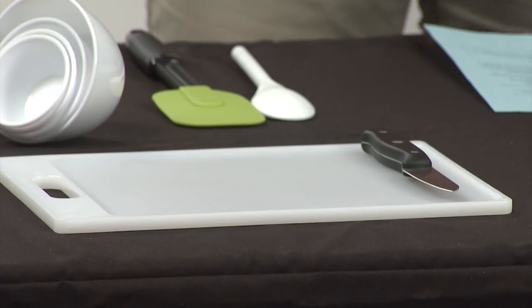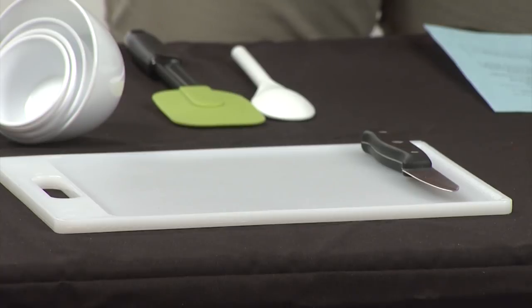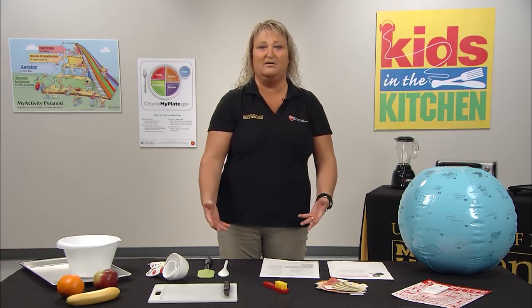Today we'll also be using the cutting board. So I also always go over the cutting board, making sure it's clean. You do not want them to use a cutting board that's not clean and cross-contaminate. By the end of my seven lessons, they all have that cross-contamination word down because I use it a lot when it comes to the cutting board.